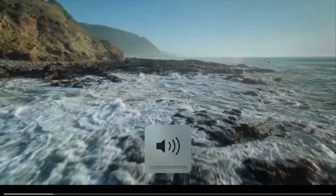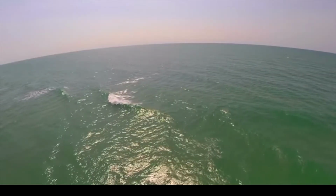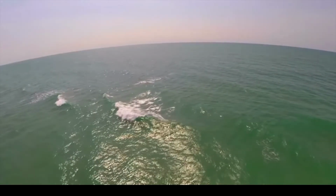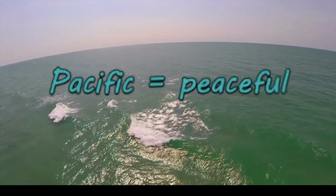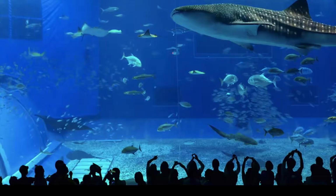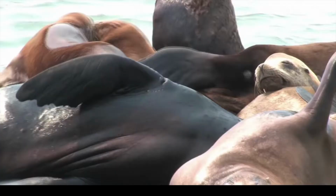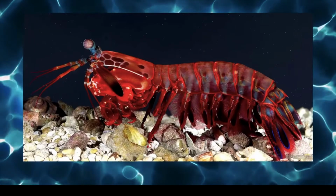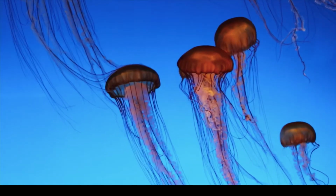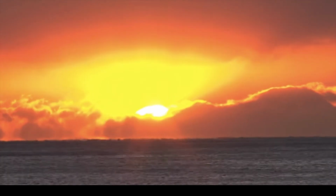Did you know that almost 3/4 of the Earth is covered by oceans? They're all connected to each other. The biggest ocean is called the Pacific Ocean. Pacific means peaceful, but this ocean can have giant waves. Doesn't look so peaceful to me. There are many amazing animals that live in the Pacific Ocean. Some are huge, some are tiny. Some are fish, some are mammals, some are crustaceans, some are squishy invertebrates. There are even birds that spend their whole lives on the Pacific Ocean. Let's go see!